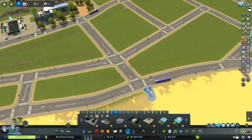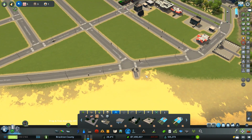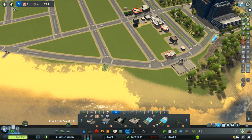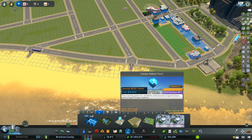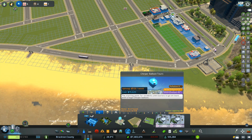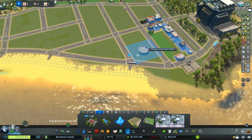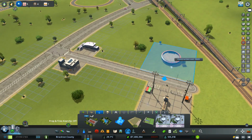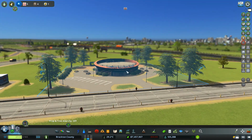Looks like people are using the buses, which is nice. I don't think they've really split up yet, though. All right. And, okay, so. Oh, yeah, I forgot. They added in this for the anniversary. Yay! Chirper balloon rides.